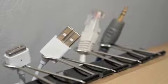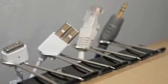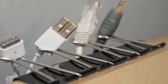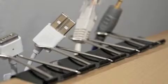Paper clips are one of the most common office supplies. However, they cannot be recycled. So once a paper clip is thrown away, it will just end up in a landfill. An effective way to reuse paper clips is to use them to organize your cables. It gives paper clips a new purpose and prevents them from just laying around or being thrown away.